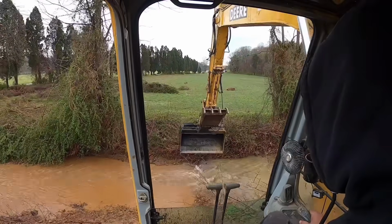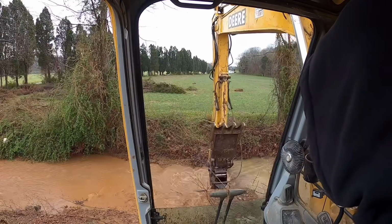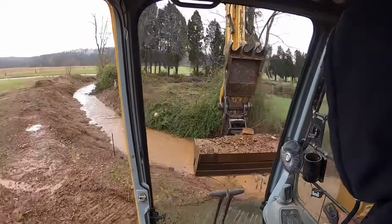I'm going to finish cleaning out this ditch a little bit up through here. And we're going to head back up to our dry dam. Try to get that all reworked.